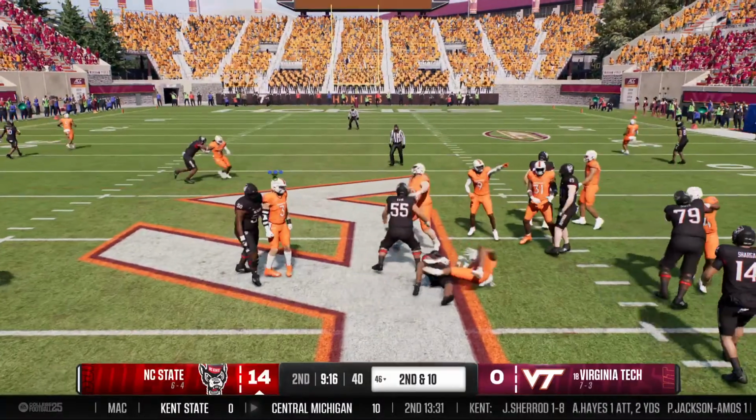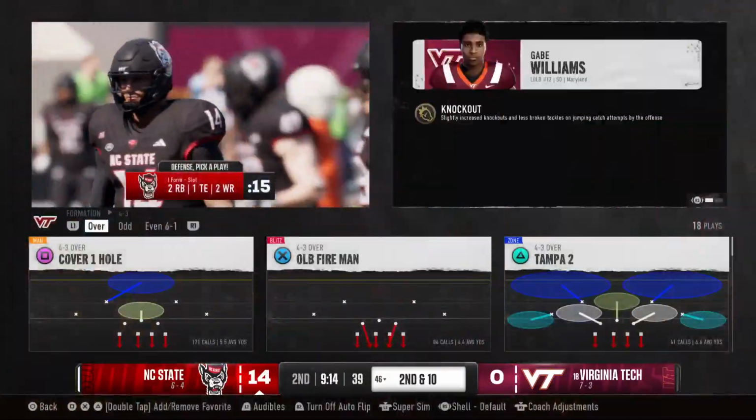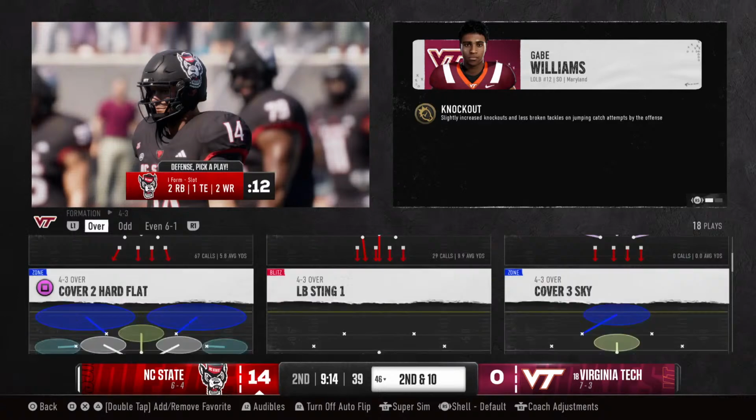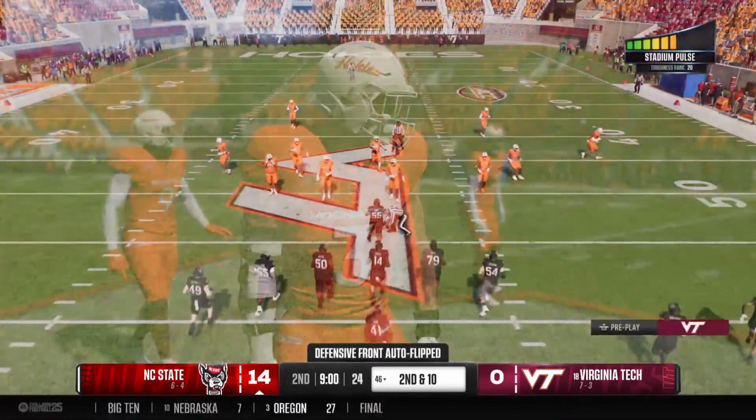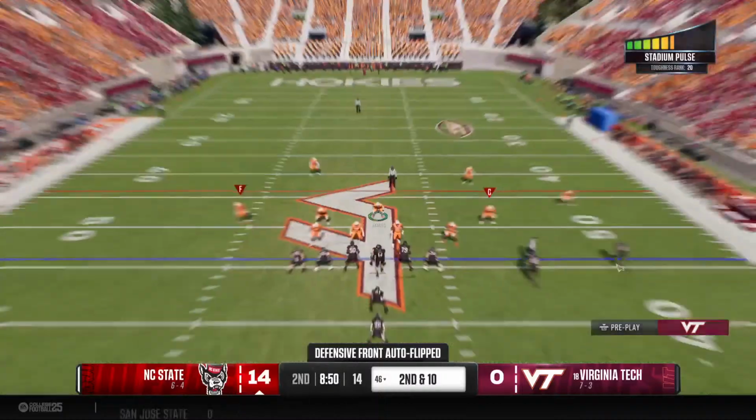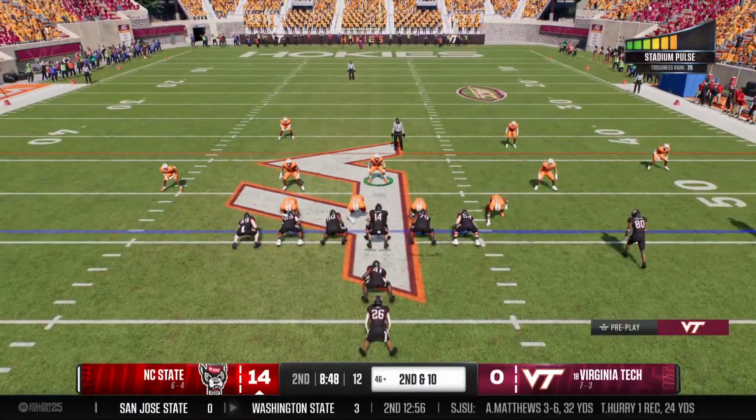Handoff from the gun. And they try the middle of this defense, and that is not happening. Great job by the defense. Everybody firing off the ball, hitting their guys, holding their gaps, running to the football, nowhere to go. They got nothing on the last play.